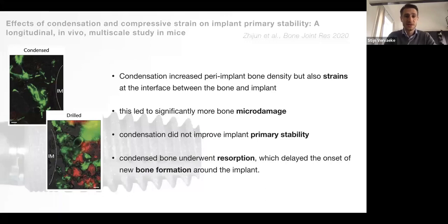So what's the scientific rationale about this macro design? If we have a look at condensation, condensation increases peri-implant bone density, but also the strains at the interface. And if you place too much pressure on the bone, this will cause micro damage, and micro damage can result, of course, in necrosis of the bone.